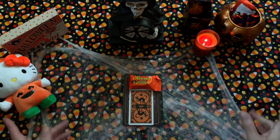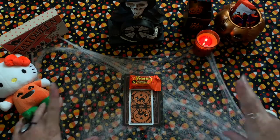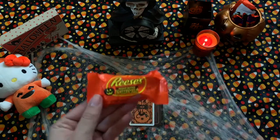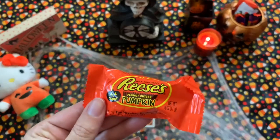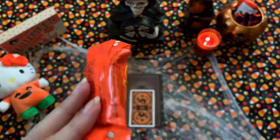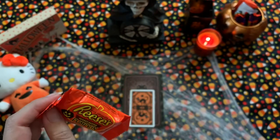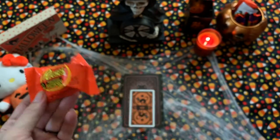All right, pile number 1. You chose the Reese's peanut butter pumpkin. These are addictive, by the way. I'm pretty sure I'm going to polish all of these off before Halloween even gets here, which just means I have to buy more. So there you go.